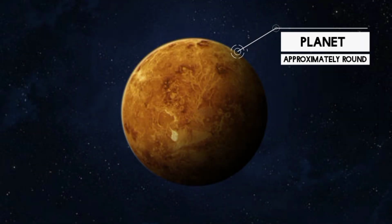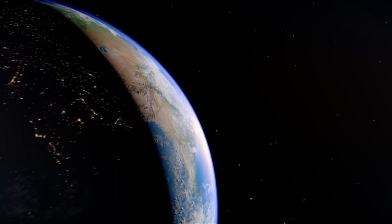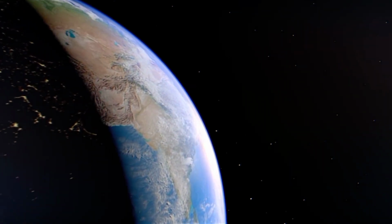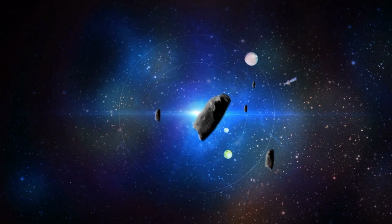This is a planet, which is approximately round in shape. And this is an asteroid, which is irregular in shape. A common theme among those objects is the big ones are approximately round, while the small ones are irregular. But why? So let's try to find the answer.